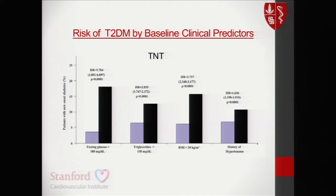And obviously, what this shows is that in every instance, with those four things, there was a statistically significant greater likelihood that if you had one of those, you would get diabetes. And the hazard ratios, the risk, range from, with glucose, 2 or 3 fold HR. There's BMI 2.7. You can see hypertension history was less, but all of those in that study were predictive, increasing the risk 2 to 3 fold if you had one of them.